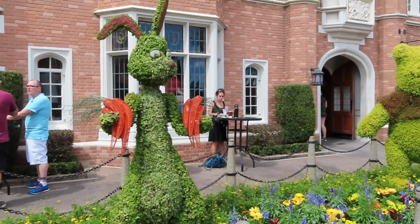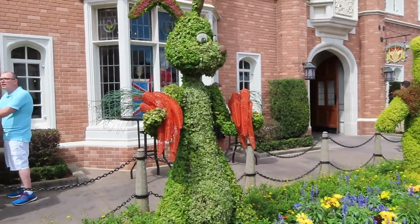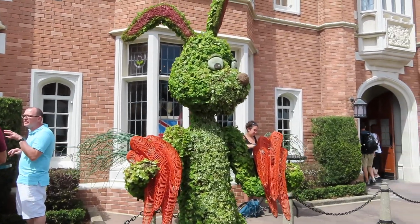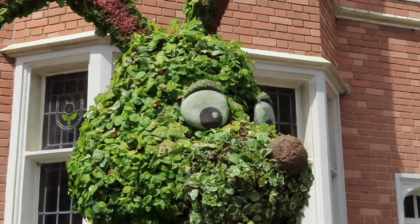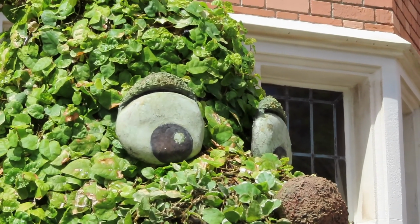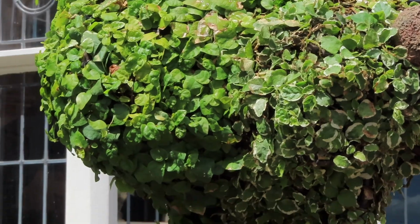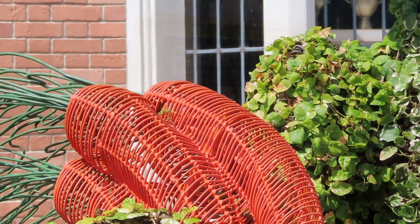The Winnie the Pooh topiary is probably one of my favorites, especially since Rabbit here is a gardener. And oh my gosh, look at the eyes. The eyes are painted rocks. That's so cool. I never noticed that before. And then the carrots, those are made out of wire.